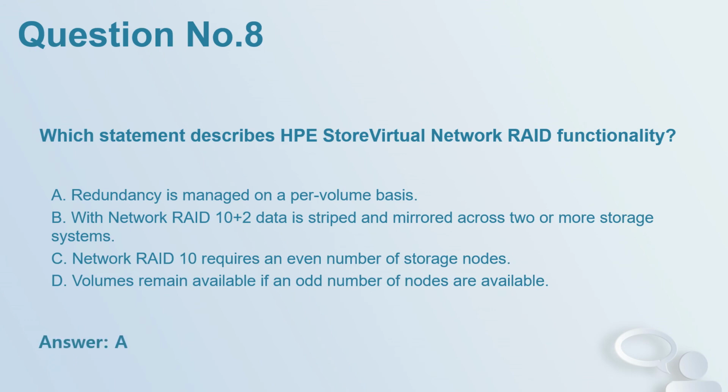Question number 8. Which statement describes HPE StoreVirtual Network RAID functionality? A. Redundancy is managed on a per-volume basis. B. With Network RAID 10+2, data is striped and mirrored across 2 or more storage systems. C. Network RAID 10 requires an even number of storage nodes. D. Volumes remain available if an odd number of nodes are available. Answer A.